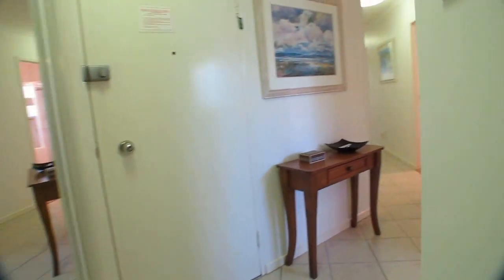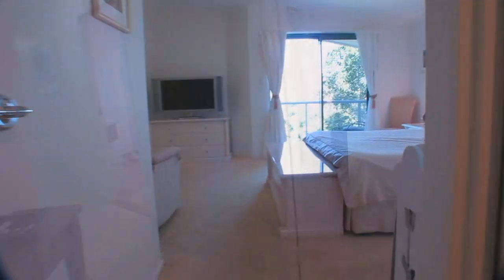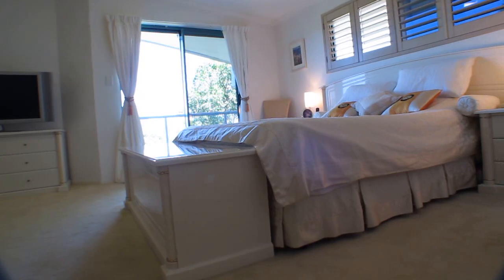There are two double-sized bedrooms with an ensuite and separate deck off the master, and a proper laundry.